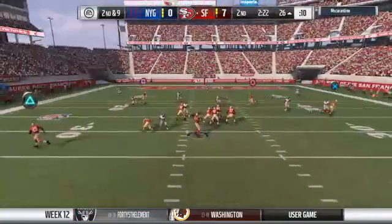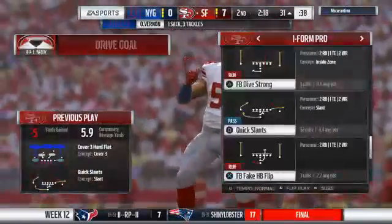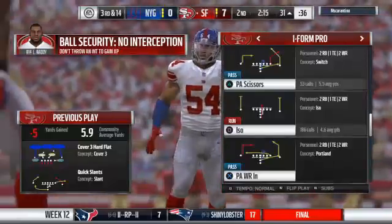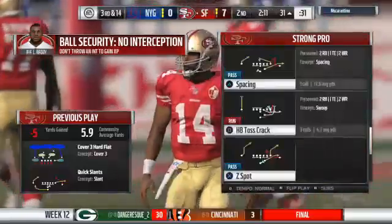They'll set up a throw. And he's going to be taken down here. A sack back at the 32. Olivier Vernon in there to get him. And that's sack number 6 for him on the year.